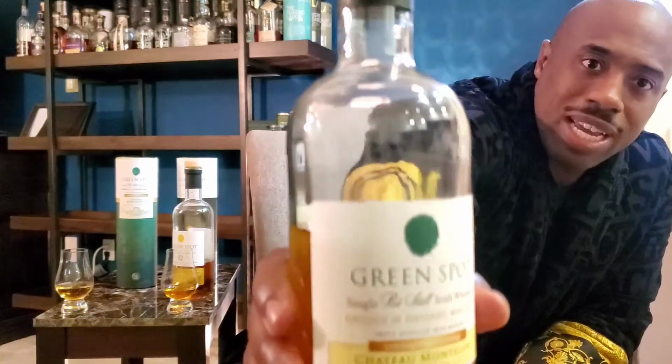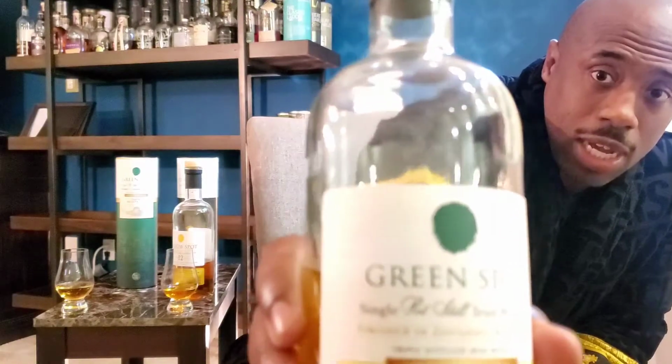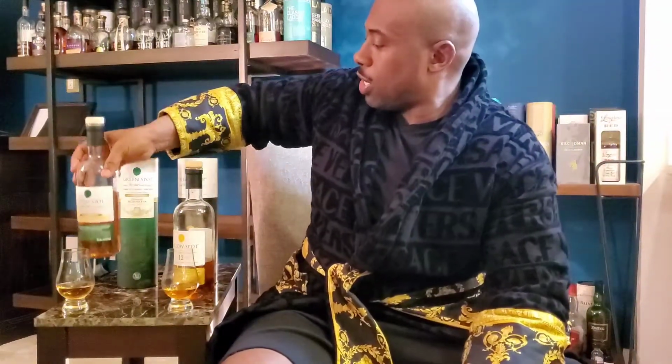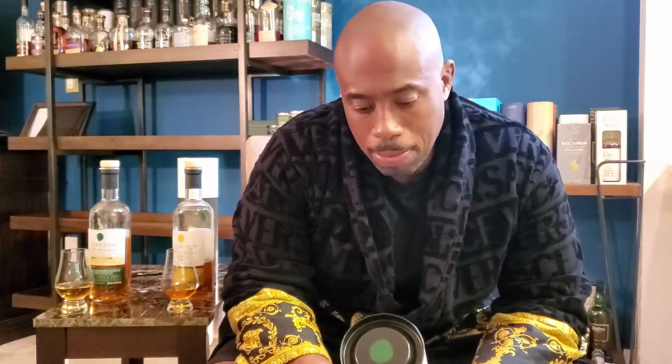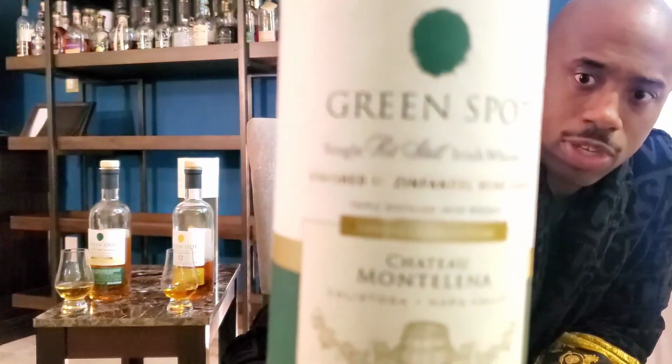And this one right here is the green spot. Now the normal green spot you see right here is in the Zinfandel, and same as the other, you have the green spot on the top. And I'll show you the tin in just a second. Now this is a Zinfandel from the Chateau Montelena. So green spot there, and this is just a tin right here for it. So all in all, you got two head-to-head monsters. Now these are both aged in wine. This has a wine, that's a wine. This 12 years. So there is some similarities in there.